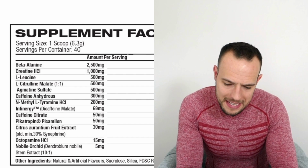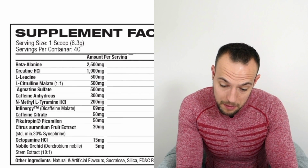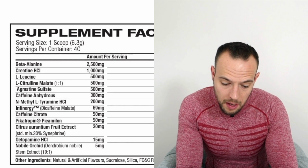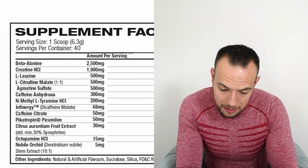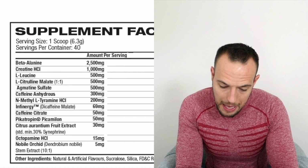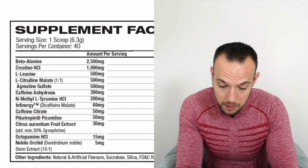So obviously we have the beta-alanine, which increases muscular anaerobic endurance. You have the creatine, which is obviously muscle growth and performance. L-leucine, which is one of the muscle building aminos. L-citrulline malate, which fights fatigue. You've got the agmatine sulfate, which increases pump. You have caffeine, again, for focus and pump.